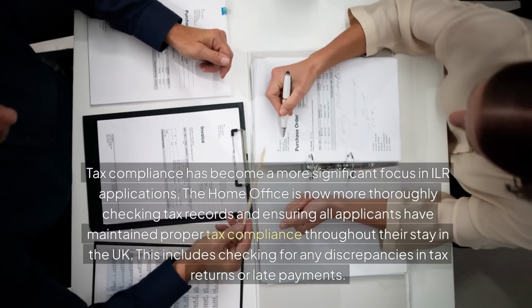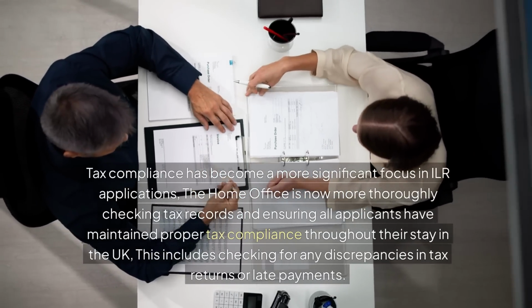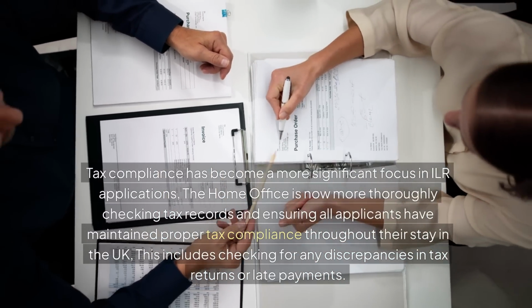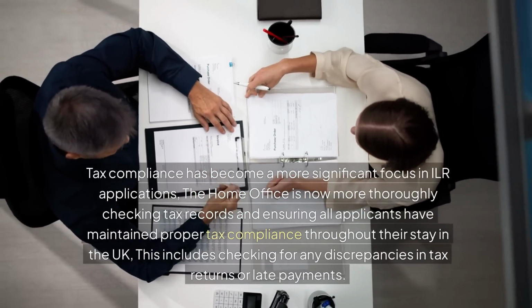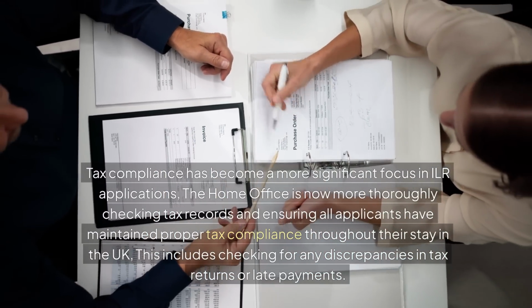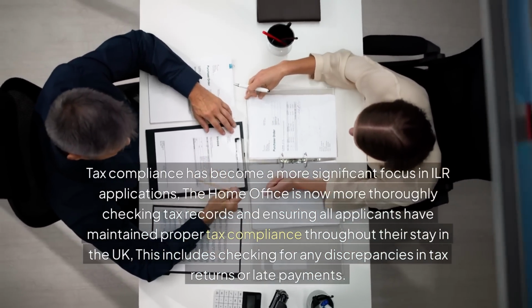Tax compliance has become a more significant focus in ILR applications. The Home Office is now more thoroughly checking tax records and ensuring all applicants have maintained proper tax compliance throughout their stay in the UK. This includes checking for any discrepancies in tax returns or late payments.